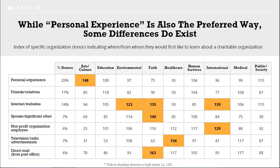If we look then across the top, find the sector that, as a listener, you're in, and then look at those numbers vertically. So we'll start with arts and culture. As you can see, at 148, they index very high for personal experience, where going on down the line at 25, that would be a very low index for nonprofit organization. Same thing, as you look at the other gold boxes, you can see areas, and you can see that they're very different across those organizations.